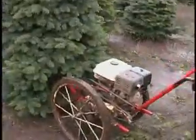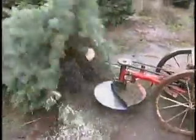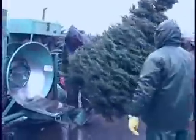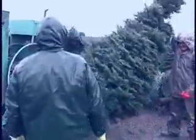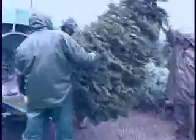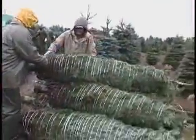Harvesting is a very important part of the whole process, and we take great care to make sure that the trees come to our customers in perfect shape. We hand carry every tree from the field so that it doesn't get dropped from a helicopter and broken. Each tree is shaken to remove residual needles, and it is string wrapped to make sure that the branches stay intact during the harvesting process.